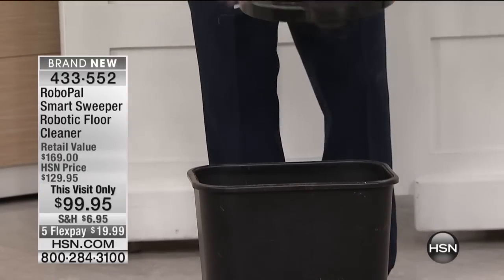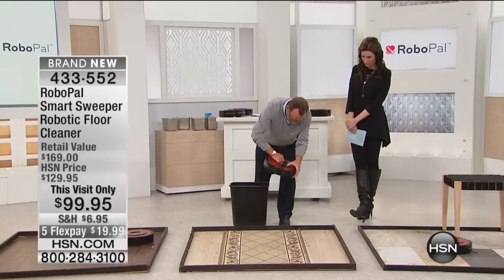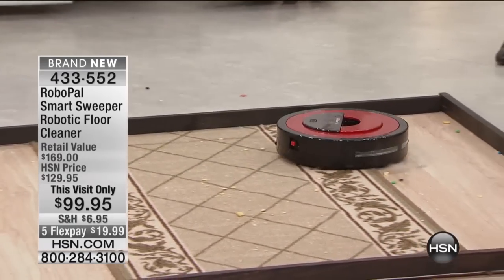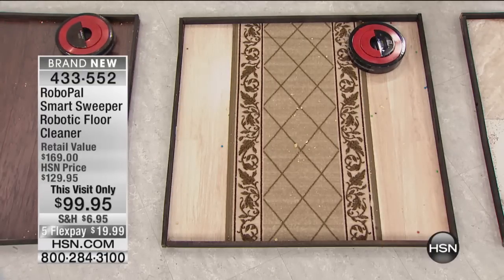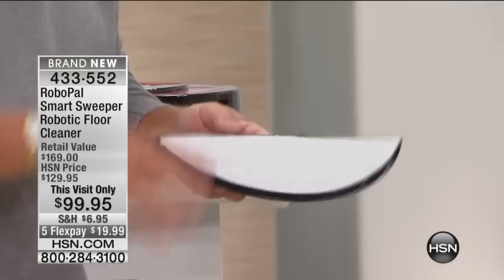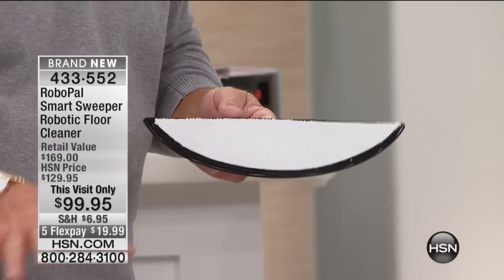So when you're done, put him back down, and away he goes. You can put it on the carpet, you can put it on the hard floor, it makes no difference, away he goes. Remember, when you're using it on carpet, take the microfiber pad off, okay? It just clips on, it's like a magnet that holds it on there. So when you're using it on your hard floors, put the microfiber on there. When you're not using it on hard floors, use it without the microfiber pad.